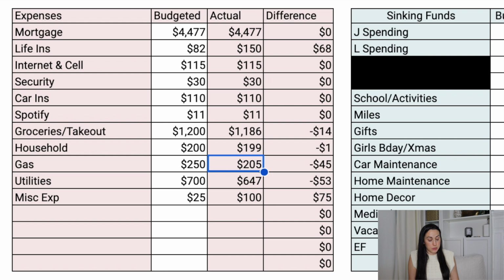For gas, we only spent $2.05, and so yeah, my husband traveled for work out to California, but he didn't have to go into Boston as much this month because of that trip, so we didn't spend quite so much on him traveling into Boston.